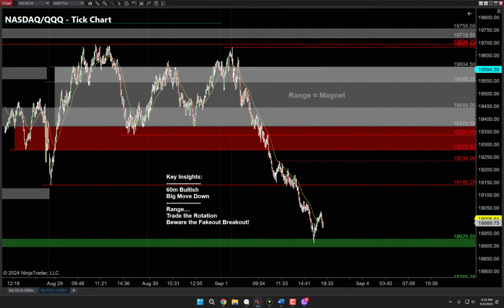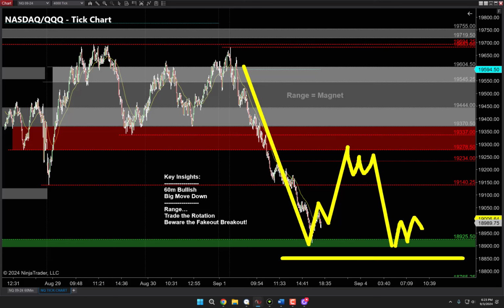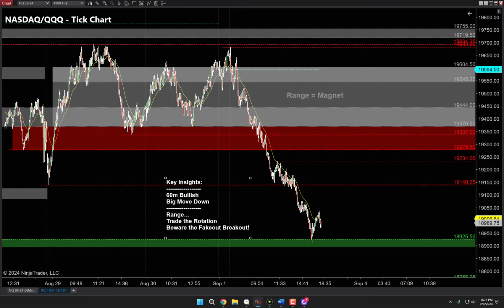Over in our tick charts here right now, you'll notice that's a 4,000 tick chart in the upper left-hand corner with the same 21 EMA. Anytime we see a big move like this, there are 2 types of situations we want to plan for the following day. One of them is that same 2-legged pullback, trap those buyers in, retest that low, and then double bottom reversal back up again. The same setup we talked about before on the S&P can be applied here on the NASDAQ.